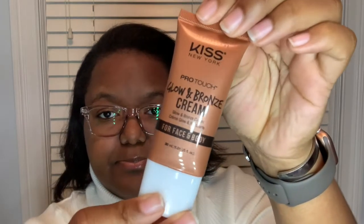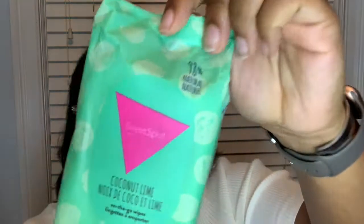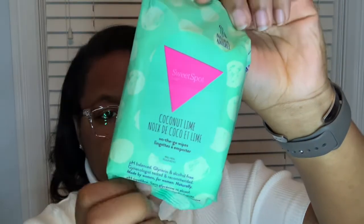Then we have this Kiss New York Pro Touch Glow and Bronze Cream for face and body. I'm not gonna smell this. I don't feel like that has a smell. That's just my opinion though. Then we have Sweet Spot Coconut Lime On The Go Wipes. Made by women for women naturally. That's what it says on here. But yeah, we got this. And I'm not gonna open that.